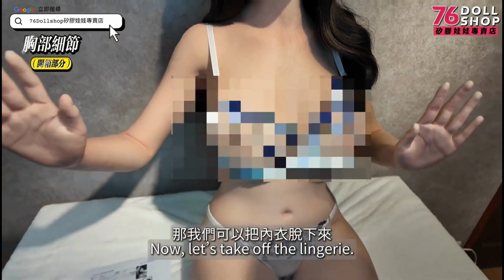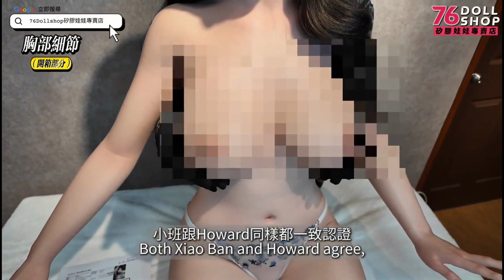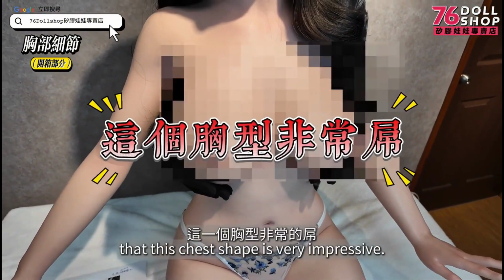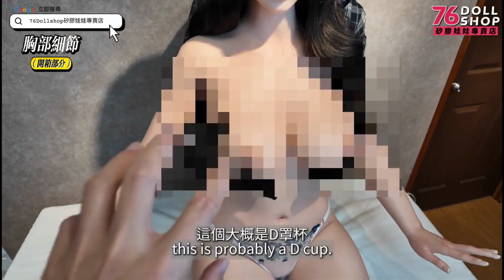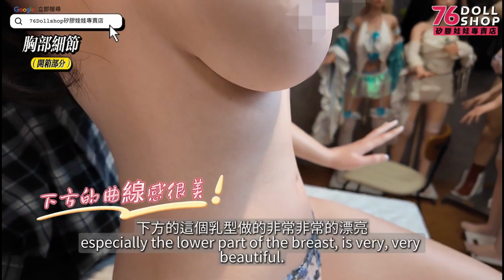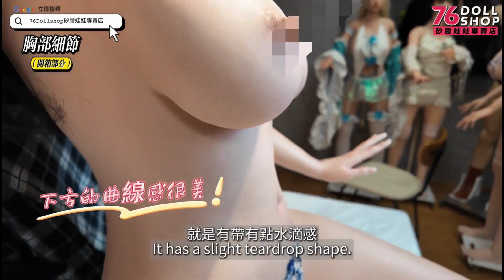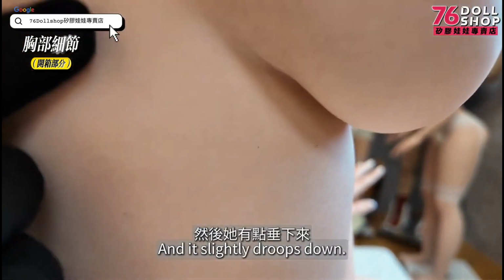Now, let's take off the lingerie. Let's shake it a little for you to see. Both XiaoBan and Howard agree that this chest shape is very impressive. It's very beautiful for an Asian. This is probably a D cup. The side of her body, especially the lower part of the breast, is very, very beautiful. It has a slight teardrop shape. Everyone can look at the curve at the bottom, and it slightly droops down.